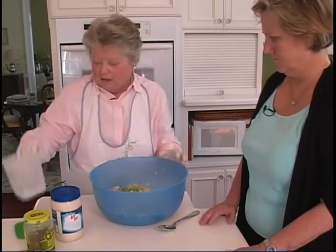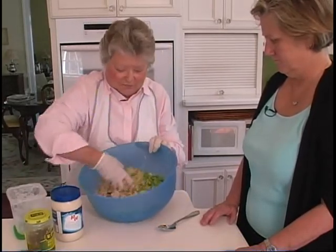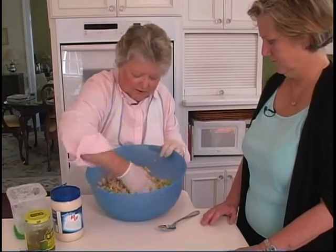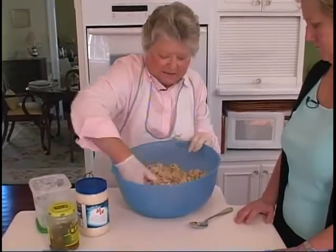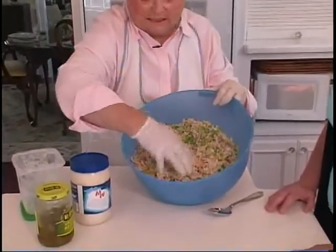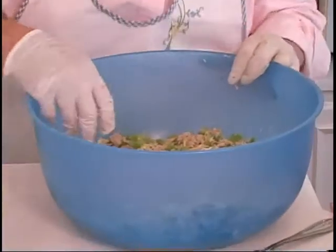There's no real amount of celery. It can be filled with celery or it can be a little bit. It doesn't really make any difference. And I just mix it up a little beforehand just because it's easier. And you've hand sliced the celery. I do hand slice the celery.